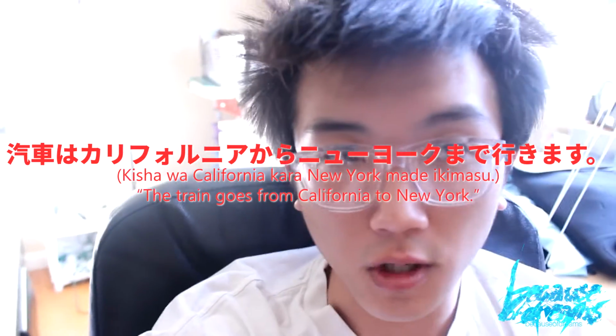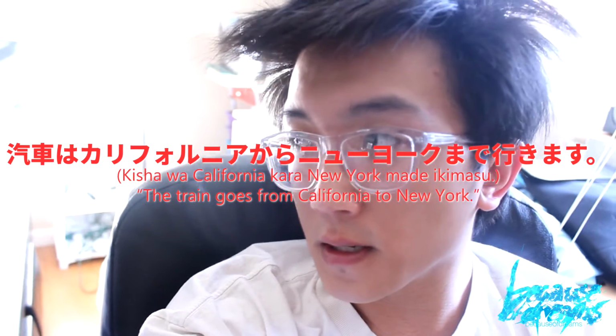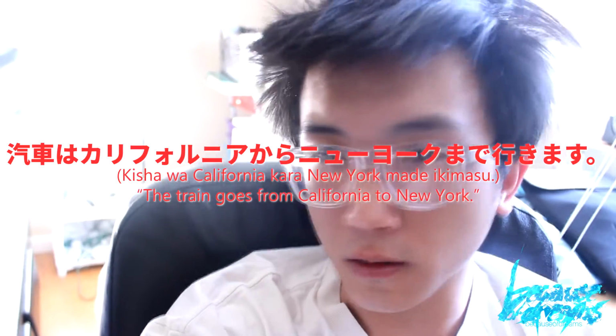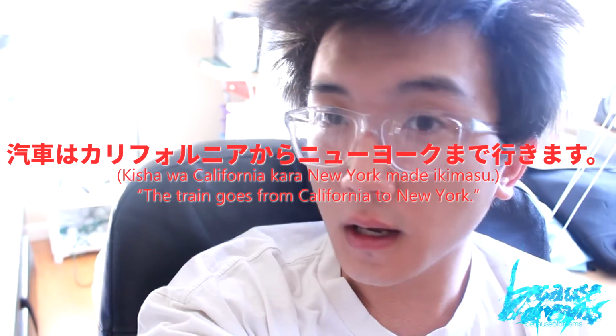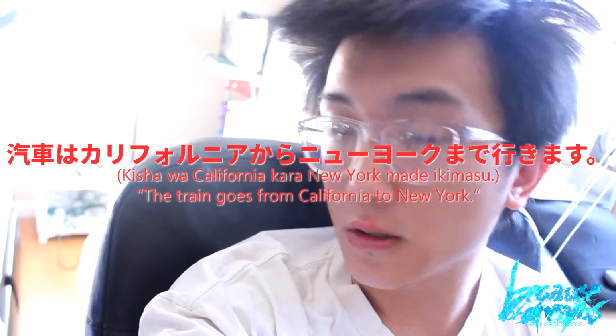That's just a convention. You drop the ni when it can be replaced by the made. Do not think that just because there's two particles, you have to drop one of them in every single grammatical case in the Japanese language. That's not true. In this case, we do drop it. So yeah, that's using kara and made in a spatial example to express that.